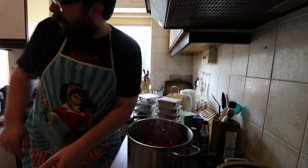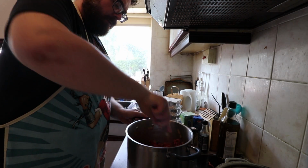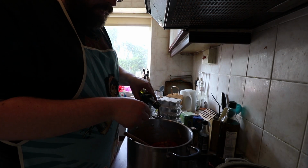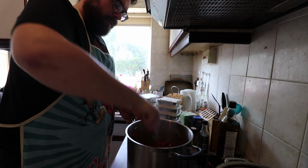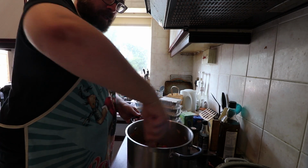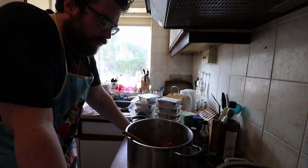Then we've got some chopped coriander stalks, which go in like that. And 2 tablespoons of balsamic vinegar as well. Mix it all up, and then same with the stews really. Lid goes on, turn the heat down a little bit, simmer for like an hour, hour and a half.